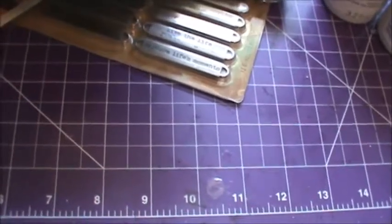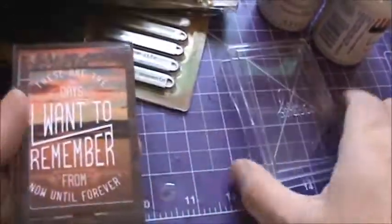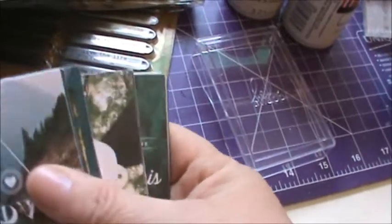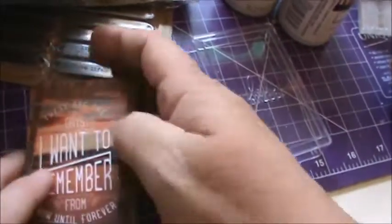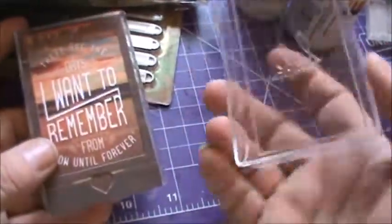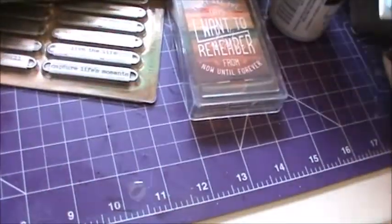The last item I picked up was, I forget who these are by, but anyways, they're just a couple of little sticker sheets. They're little like journaling cards or whatever. And this size will fit in my journal too. So, awesome. So that's my Michael's haul.